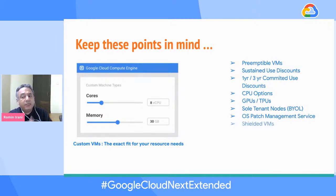The next couple of things which I'll be talking more about: if some of you have been following the announcements that happened in the first week of Cloud Next, you would have seen that we talked about two things over here: shielded VMs, confidential VMs. I'll come to that in a while.